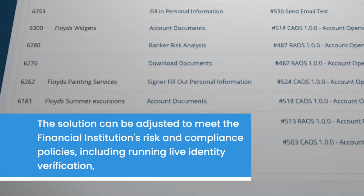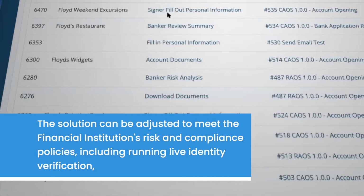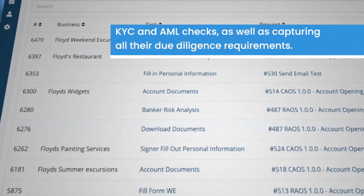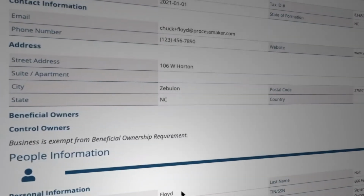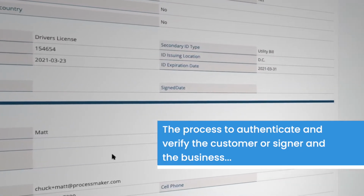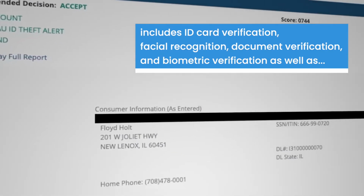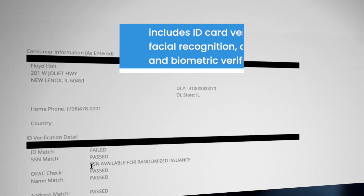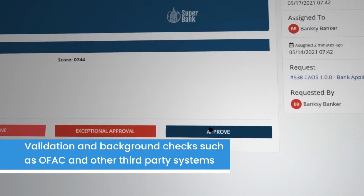The solution can be adjusted to meet the financial institution's risk and compliance policies, including running live identity verification, KYC and AML checks, as well as capturing all their due diligence requirements. The process to authenticate and verify the customer or signer and the business includes ID card verification, facial recognition, document verification, and biometric verification, as well as validation and background checks such as OFAC and other third-party systems.